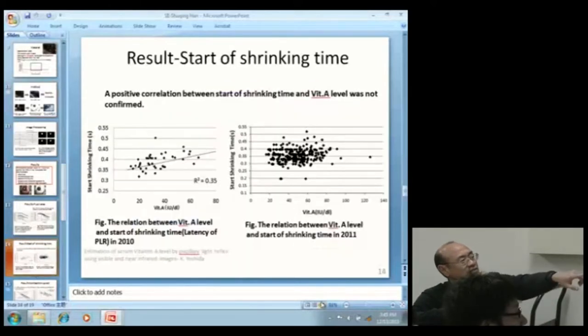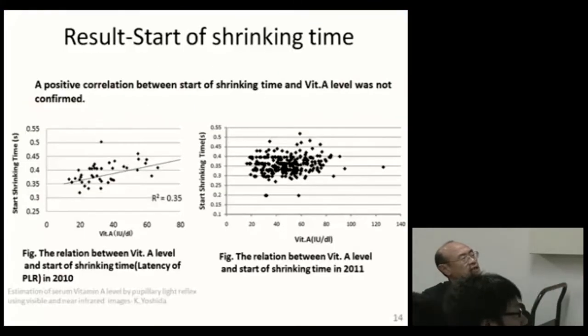At the end, you can see the reference you have, estimation of serum vitamin A level. I think estimation is a much better technical term. It's not a prediction; prediction is no measurement. Estimation, you make one measurement to predict the value for another one. It's an estimation. Prediction is no test.